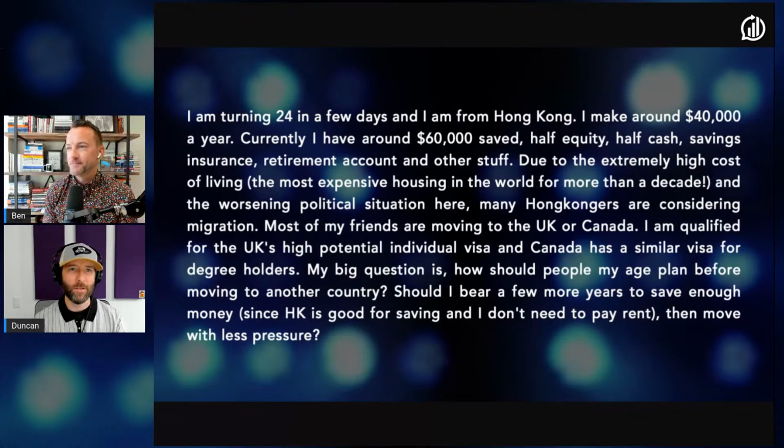I make around $40,000 a year. Currently have around $60,000 saved, half equity, half cash, savings, insurance, retirement account, and other stuff. Due to the extremely high cost of living, the most expensive housing in the world for more than a decade, and the worsening political situation here, many Hong Kongers are considering migration.